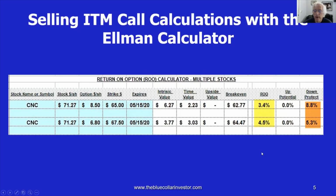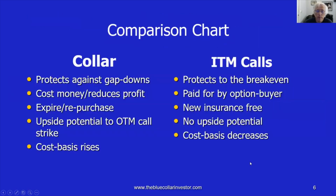So you see the great advantages to writing in the money call options, especially in a bear or volatile market. But remember, these strikes only protect us down to the break-even point. If it starts dropping below the break-even point, we start losing more money. With the collar, that's not the case. When it drops to the put strike and keeps going lower, we stop losing money once it drops below that put strike. Let's talk about a comparison of these two approaches.